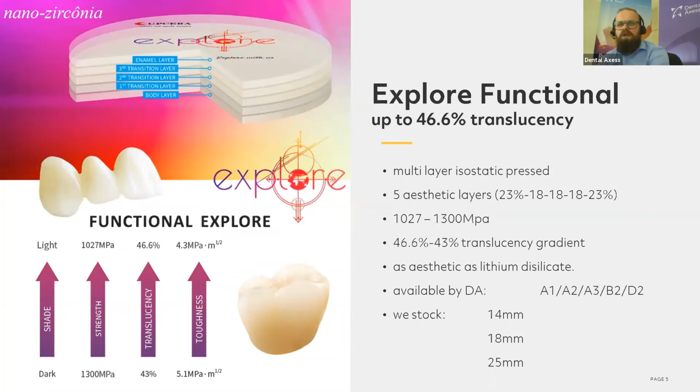Later on I'm going to show some nice examples, but with that one we'll definitely see how beautiful it is to work with the EXPLORE Zirconia. Also, this one is as aesthetic as a lithium disilicate, and there is more use for this one. It's a little bit more versatile. We decided that we're going to stock a little bit more colors of this one. So we have the A1, the A2, and the A3. We have a B2 and a D2. And we are stocking these in 14 mil, 18 mil, and 25 millimeters height. And the 25 is especially beautiful for all-on cases.